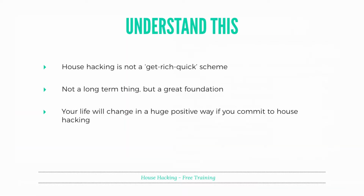So what should you understand about house hacking? The first thing you have to do is commit to the house hacking mindset. Understand that this is not a get-rich-quick scheme, and know that this is not a long-term thing either. But it will serve as a foundation to your real estate portfolio, and it will be a great way to create passive income. I am 100% sure that your life will change in a huge positive way once you commit to house hacking.